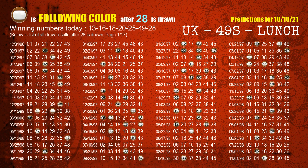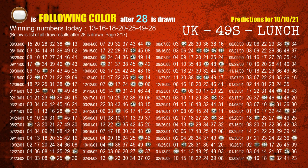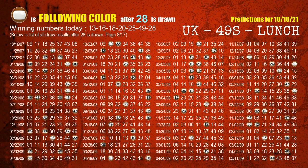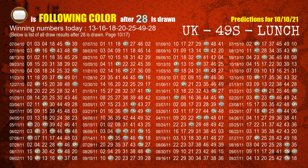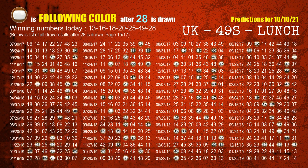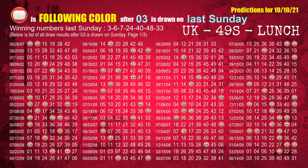The booster winning number is 28. The most frequently following color is brown, when 28 is the winning number in last draw. Just like next week following ones, we can find out next draw following ball colors through the result of same day last week.